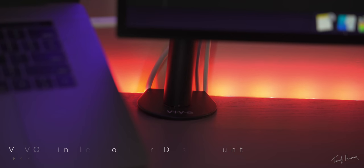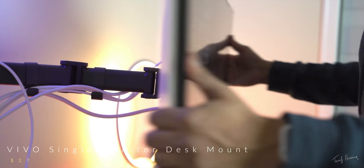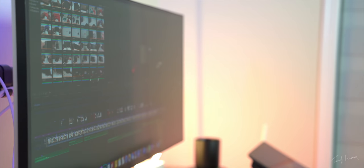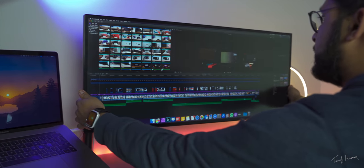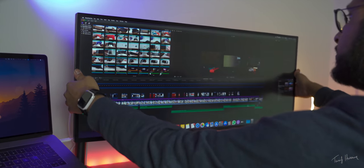So the monitor stand that I'm using currently is called the Vivo Single Monitor Fully Adjustable and Articulating Desk Mount. Overall, I really like this monitor mount because it's affordable and it's very flexible in what you can do with it, and also it's good quality. It's kept my monitor up for pretty much the past year when I honestly didn't know if it would last that long. Okay, so the next section we're going to talk about mouse and mousepad.